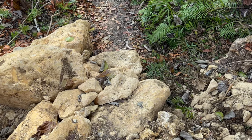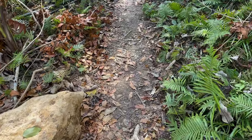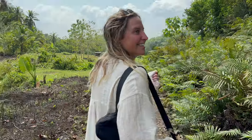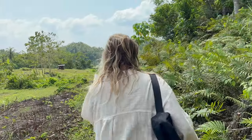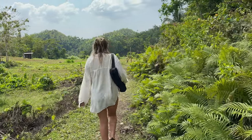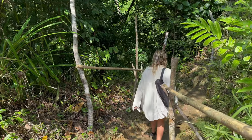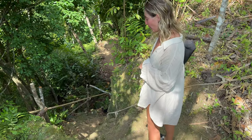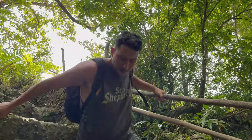We are on our way down to Camugao Falls through this little path. I think it's this way. We'll let you know if we make it. Go. That was pretty easy for you.